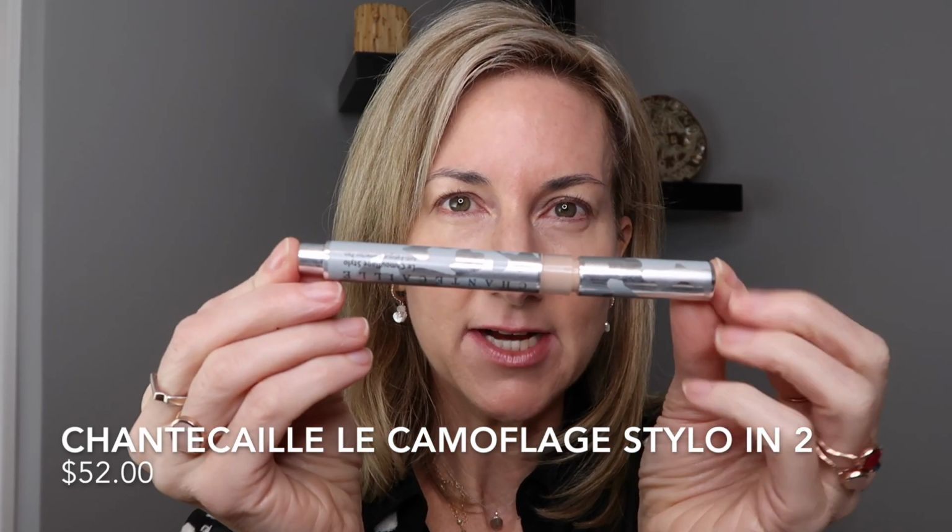We're gonna play with mostly Victoria Beckham items, but since she does not have a concealer, I'm gonna be using my Chantecaille Le Camouflage Stylo, and I am just gonna lighten up just a little bit underneath my eyes, brighten that up. And I'm going to use a little bit of my concealer on my eyelids. So I'm just going to take my ring fingers, and I just like to kind of push, sink this into the skin.